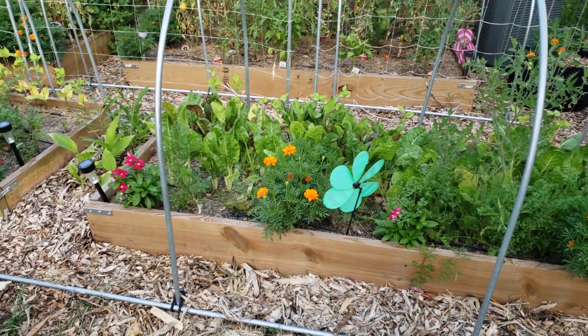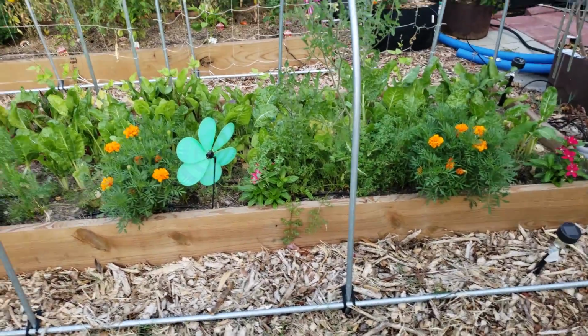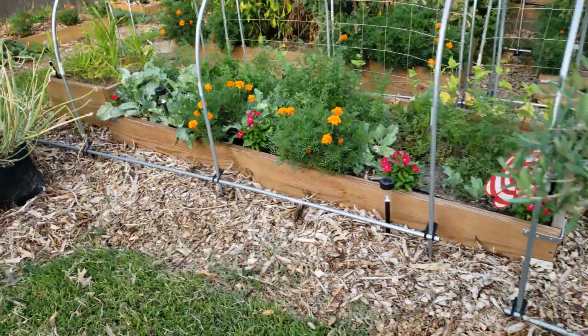Hey everybody, here's a garden update. It is July in Texas and it's very sunny, very hot. So let's see how the garden is doing.